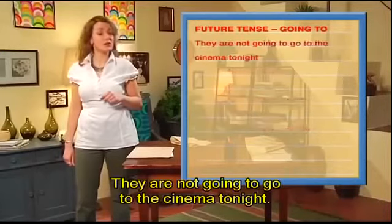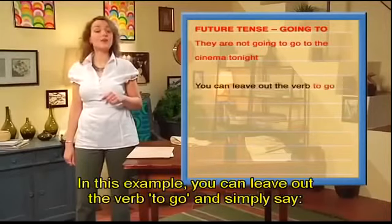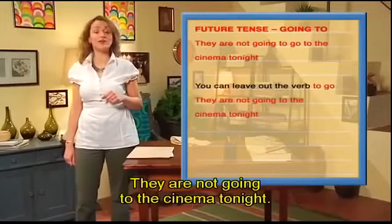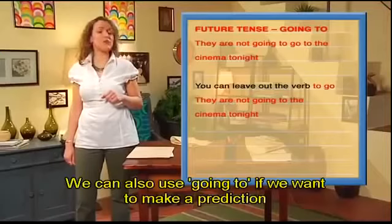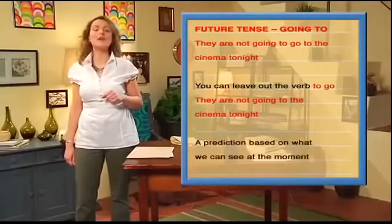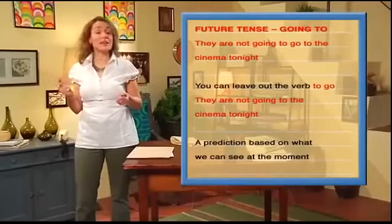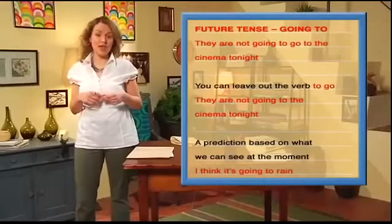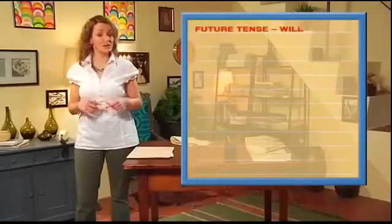Let's see another sentence. They are not going to go to the cinema tonight. In this example, you can leave out the verb to go and simply say, they are not going to the cinema tonight. We can also use going to if we want to make a prediction based on what we can see at the moment. For example, if it is cloudy, we can say, I think it's going to rain. Do you see?